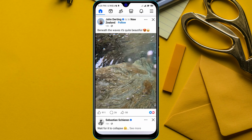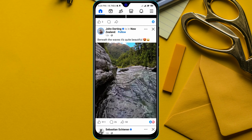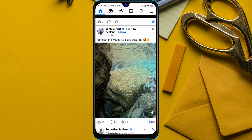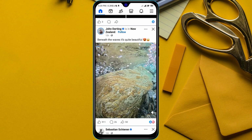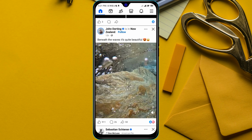Advanced and last resort. If nothing works, check for outages. Open a browser, go to downdetector.com/Facebook. See if others report the same issue. If it's a server-side problem, just wait.